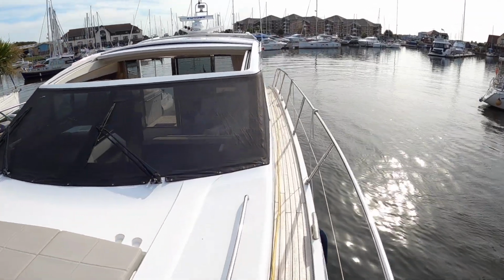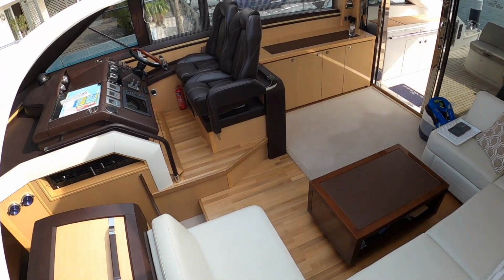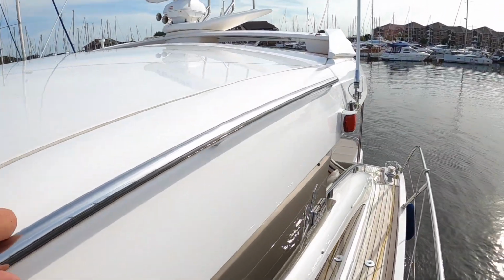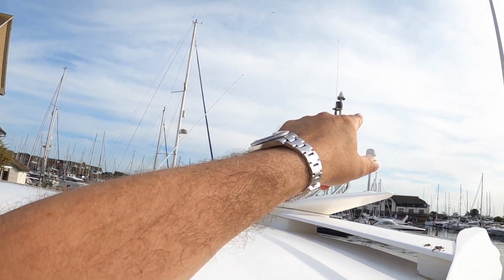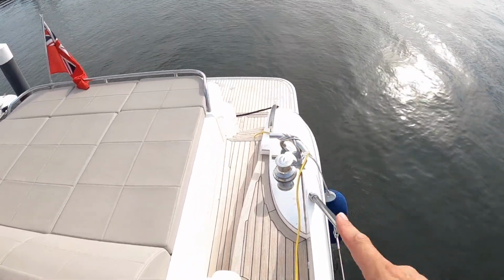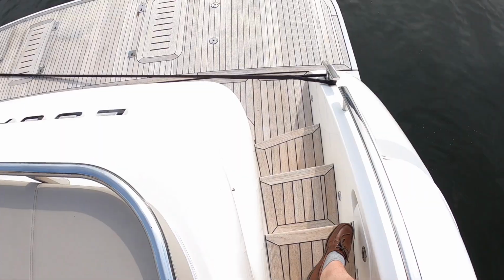Let's go back down this side and we'll have a look at the engineering areas, the engine room and so forth. Stop and have a look at that again. You can see how that opens that whole area up. Almost makes it part of the outside. Up here, radar, searchlight, navigation lights, antenna, that kind of thing. All neatly kept away. It's got power winches, so if you're stern to berthed in the Med, you can winch yourself in with these. And then this one takes us back down to the bathing platform.